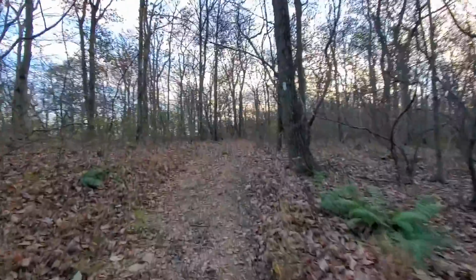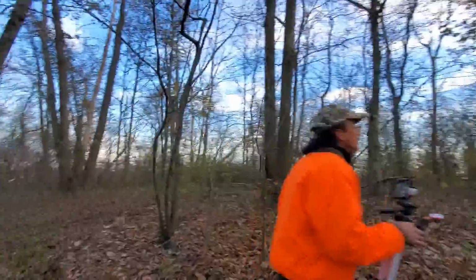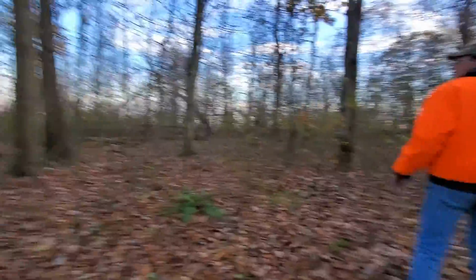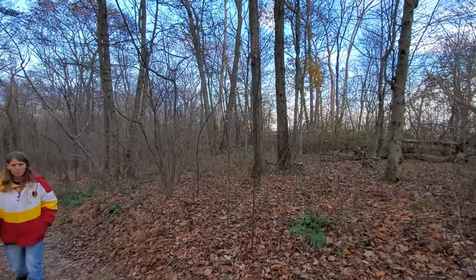We're doing a lot of walking. We're walking and walking and walking, and I just noticed it looks like this berm here is man-made, but yeah, I was just looking on top of that. We were down there.